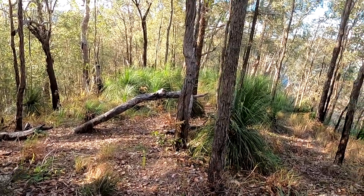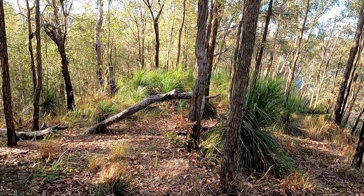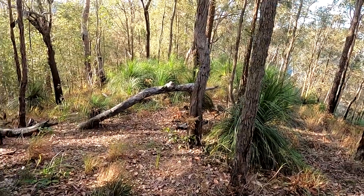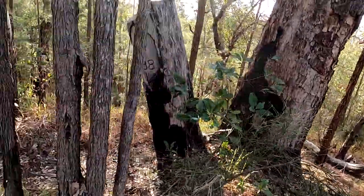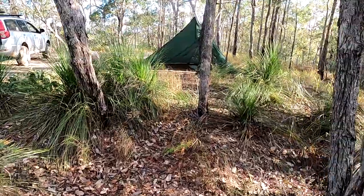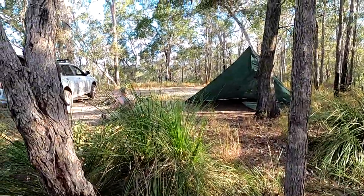So we were running out of time and decided to start setting up camp before it got dark. Tomorrow we might go for a walk down this trail and see what's down there. And we might also pack up camp and go somewhere else, seeing as how it is a long weekend. So that'll do for now. We'll get back to you a bit later.